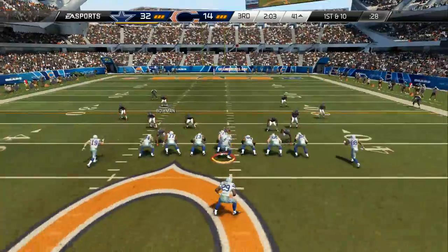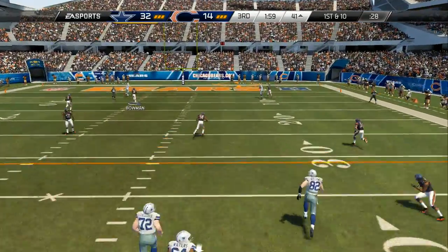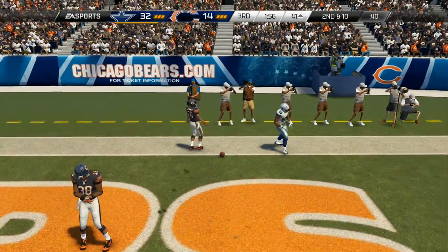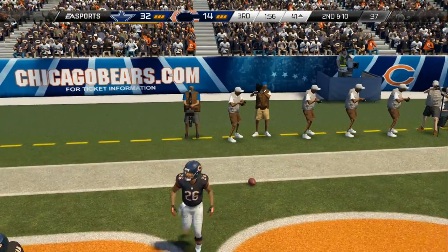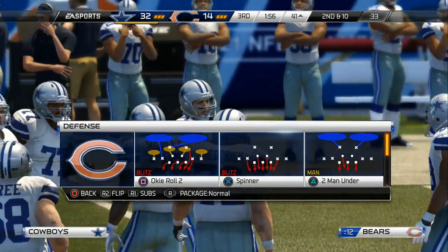Murray's in the backfield, single back set. First and 10. Romo's got the football after the play fake. Good job by the defense. They are all over the throw by the quarterback. They almost pick it off in the end zone. Well, that's a big opportunity missed when you drop a pass like that.